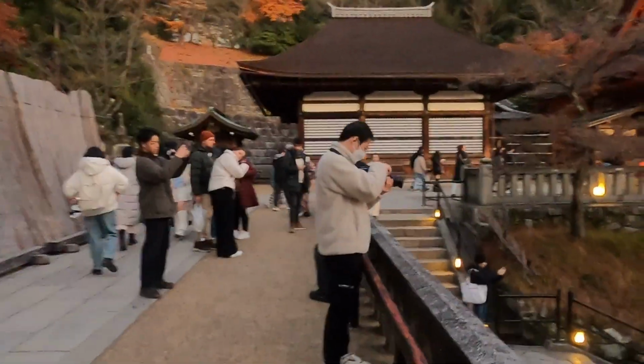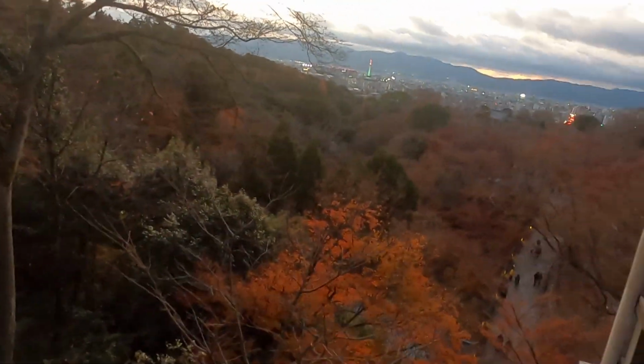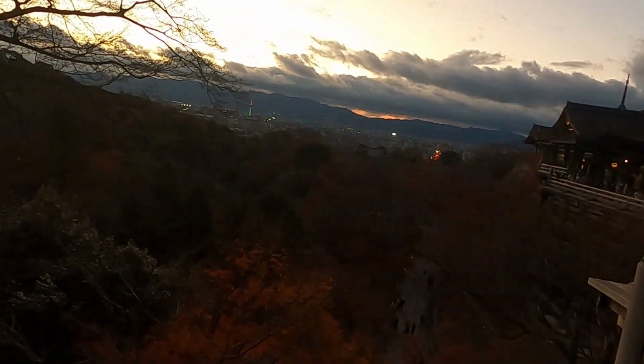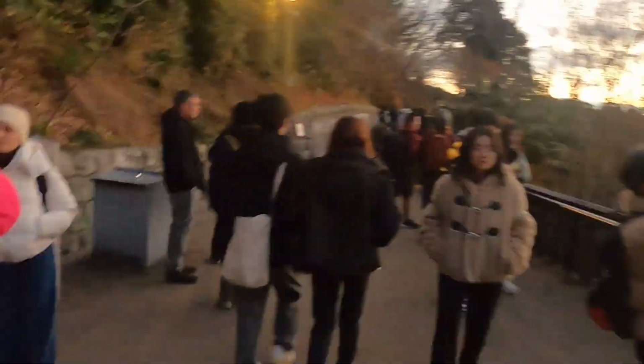From the main hall, you will see the Okuno Inn Hall, that also offers an amazing view of the main hall and the rest of the city of Kyoto. I finished my walk through the Kiyomizudera at the Otowa waterfall, but it was pretty dark, so I stopped recording. And that was all for today.